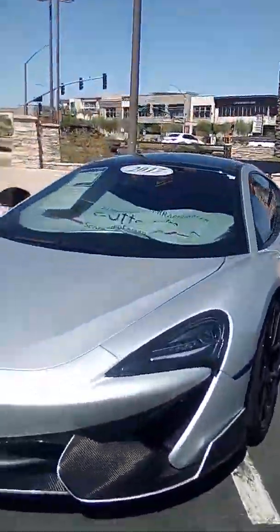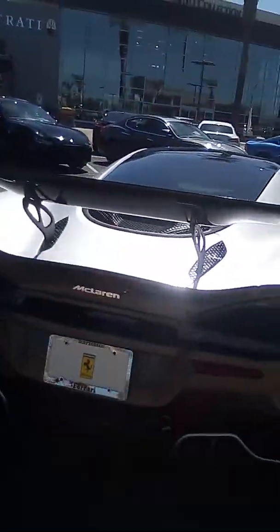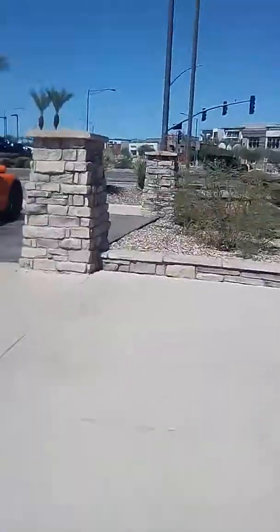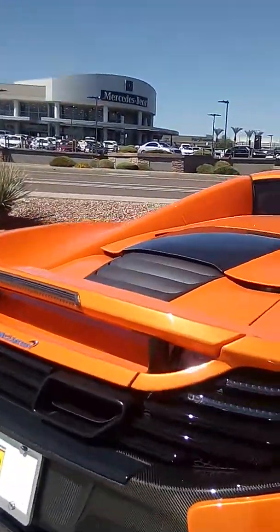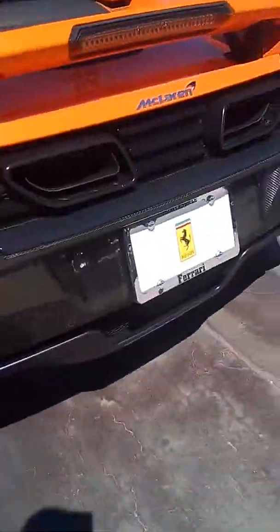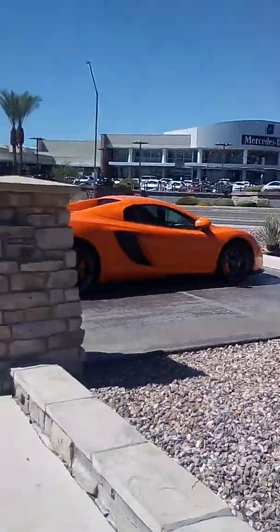Like, what is this? Is this more than a P1? Look at these beautiful bumpers. Okay. Look at that spoiler. And then the grand one of them all. Like, what is this? It's much different than all the other ones. Yeah. It really does. Yeah, and then we leave, okay? Okay.